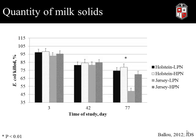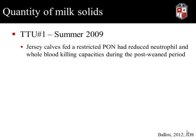So just looking at this quantitatively, I'll show this for example. This is the percent of E. coli that we incubated with whole blood that was killed after 10 minutes of incubation. And so again, you can see no treatment differences at day 4 or 42. But the Jersey calves fed the low plane of nutrition had suppressed E. coli killing at 77 days, after weaning.